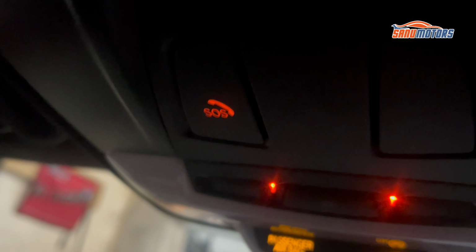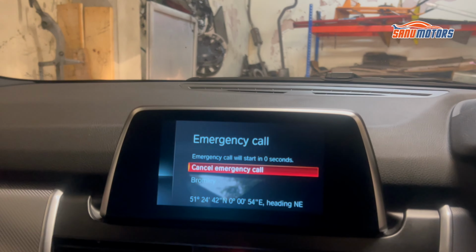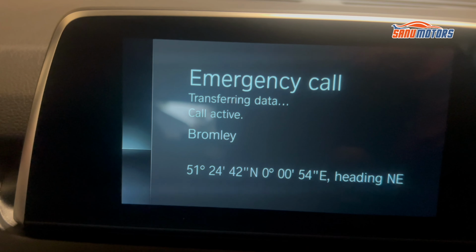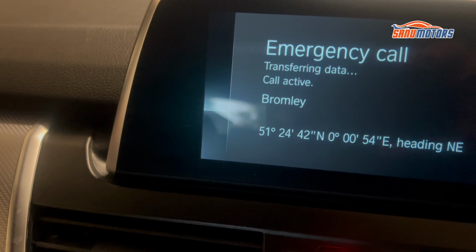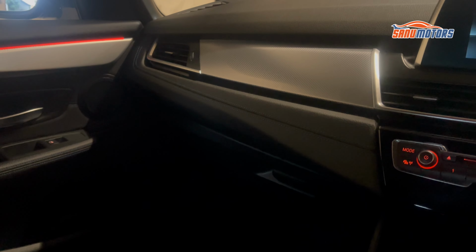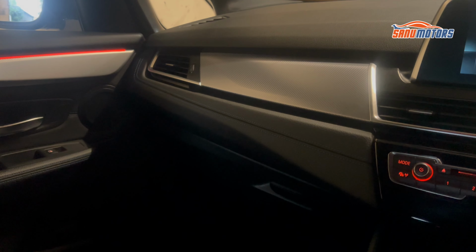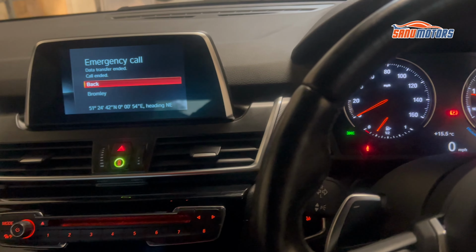You can see here, this is the SOS call button. I'm going to call. Calling activated. It's ringing. We received an emergency call. What happened? Hi, no, we just did the repair of this SOS system. I want to make sure it is all working fine. I'm calling from Sanu Motors. All fine now. Thanks, madam. Okay, have a nice day. Goodbye. Thank you. Bye. Right. You can hear all working fine.